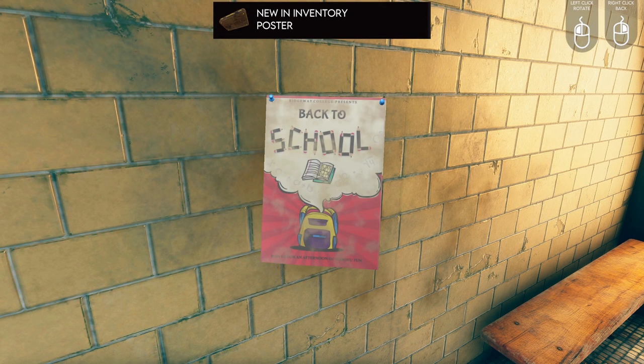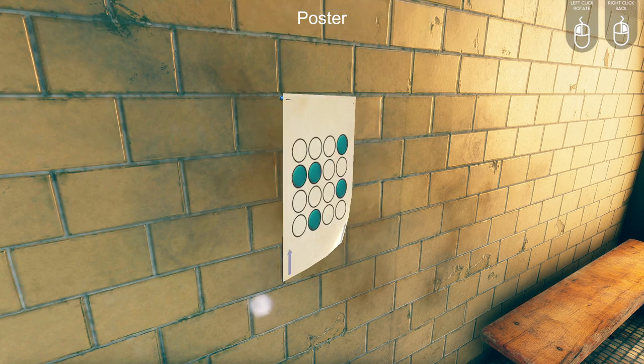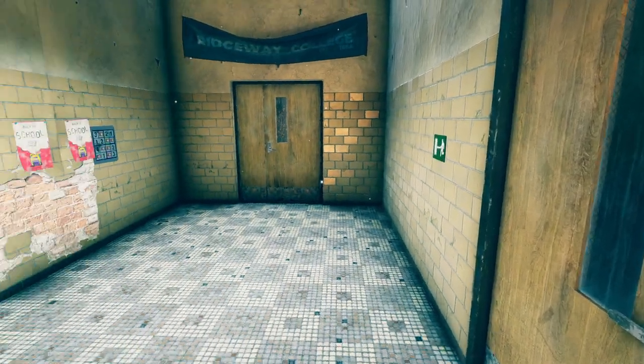We got a poster with stuff on the back of it. Oh, we didn't have stuff on the back of our last ones. Okay. So it was 4, 2, 4. Or 4, 1, 2, 4, 2. I'm probably not gonna remember that, but we're gonna bring it with us.